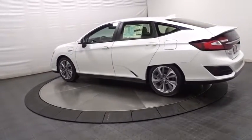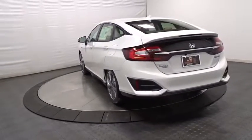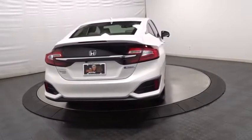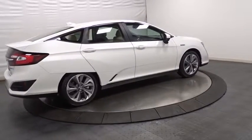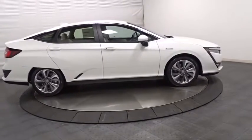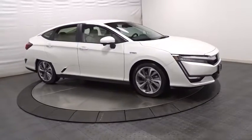Keyless entry, backup camera, leather-wrapped steering wheel, Bluetooth, front-wheel drive, trip computer, clock, outside temperature gauge, brake assist, cloth seat trim, engine immobilizer, body color door handles, four-piece floor mat set, low tire pressure warning, power rear window sunshade. This vehicle offers reliability and good looks at a great price. So come in and take a test drive today.